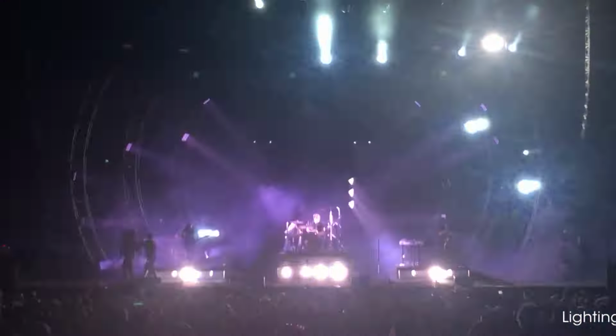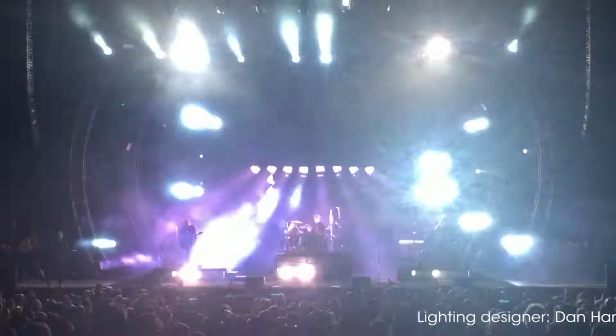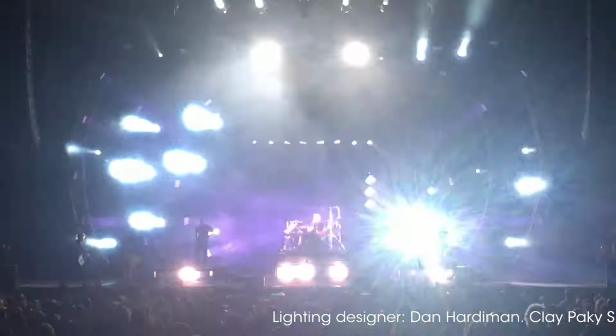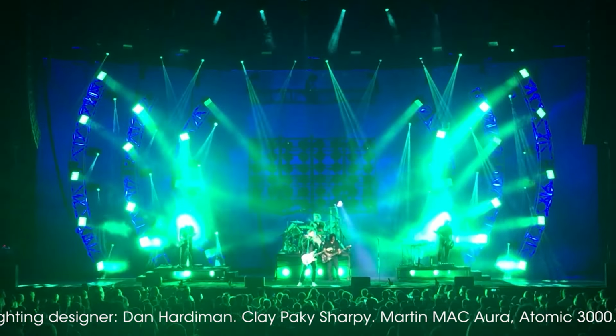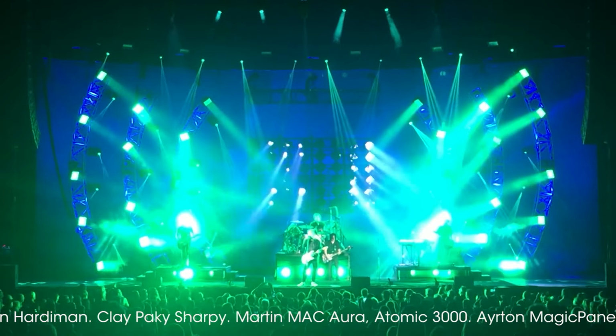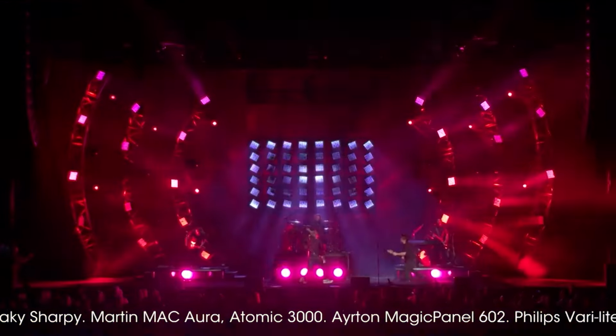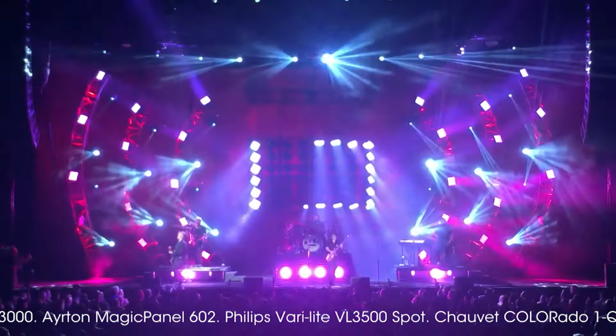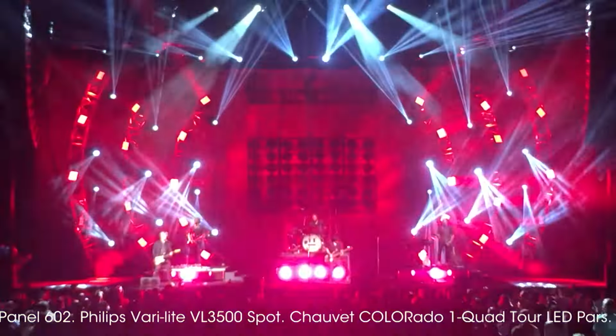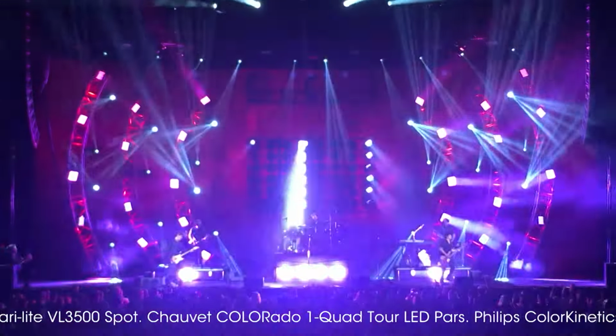The Goo Goo Dolls are on the road with lighting designer Dan Hardiman, managing to steal the video budget into lighting with the use of Ayrton Magic Panels. Driven by the Hog4's new pixel mapping capabilities, Dan knew he could use the Magic Panels as both video and wash lights. In fact, apart from a few Mac Auras under the risers, they are the only wash fixture in the rig. The Hog's mapping ability also drove him to use LED fixtures wherever possible in order to take full advantage. The biggest challenge for Dan was the Magic Panels being able to move.